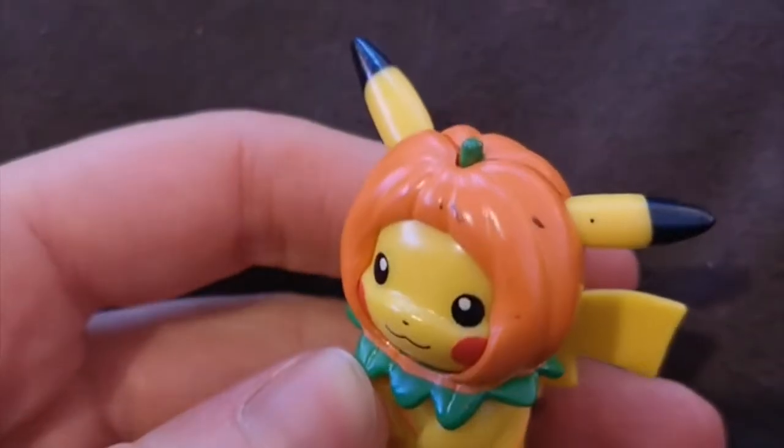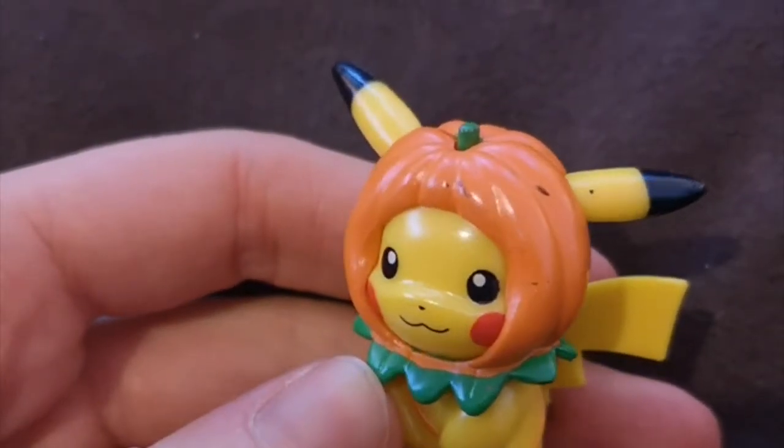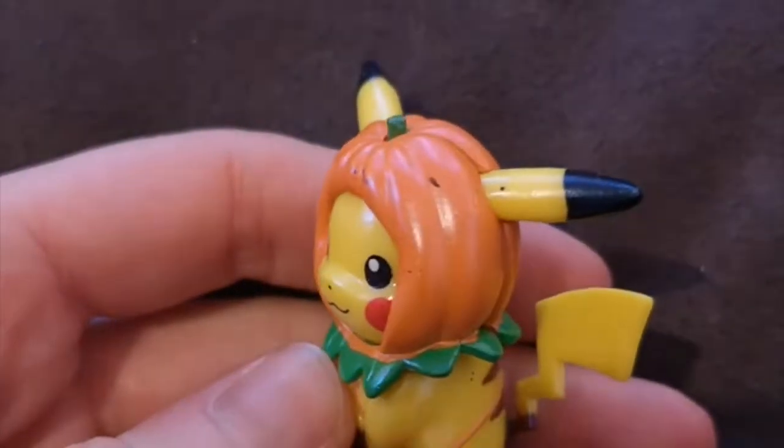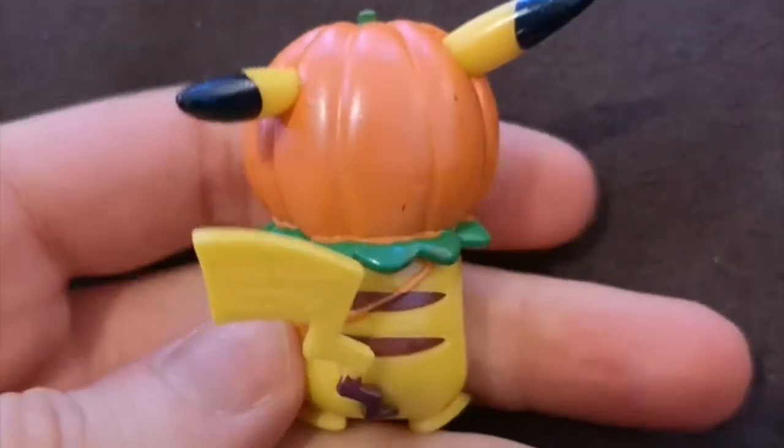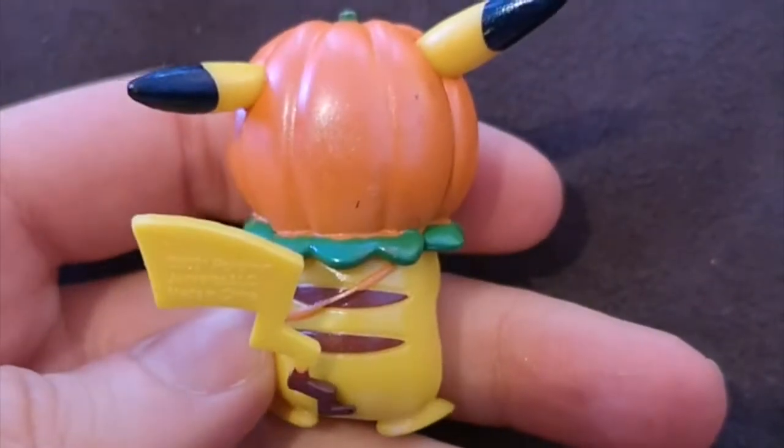Pikachu, unfortunately, also has some really obvious paint marks. It's such a dark colour against the yellow and orange, so it really stands out. It's actually such a shame, as this is such a unique figure.